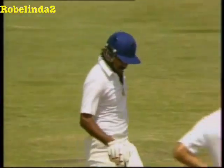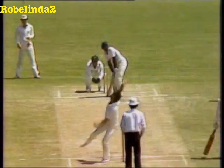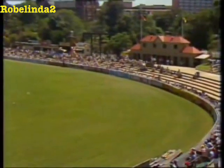Javed starting to take the game up to Tom Hogan. So far he's been allowing him to dictate the terms of play. And by coming down the wicket, that previous shot, and on this occasion picking it up beautifully and hitting it out into that vacant area, that's given Hogan something to think about.